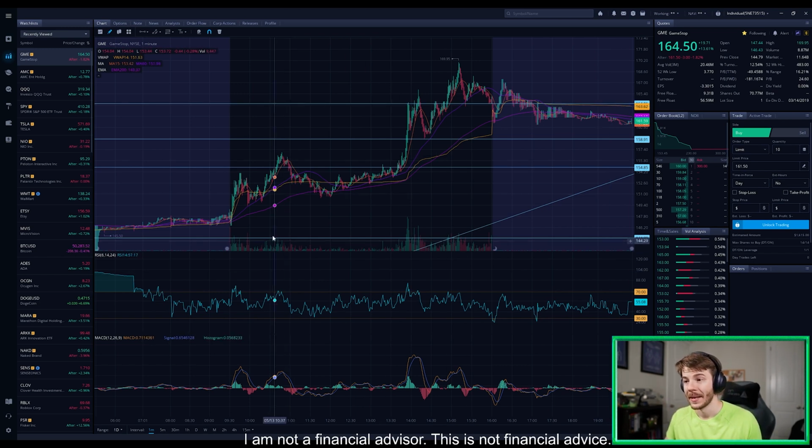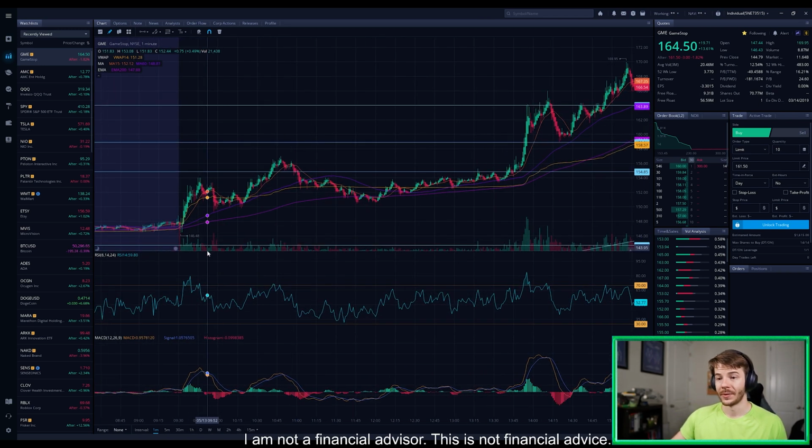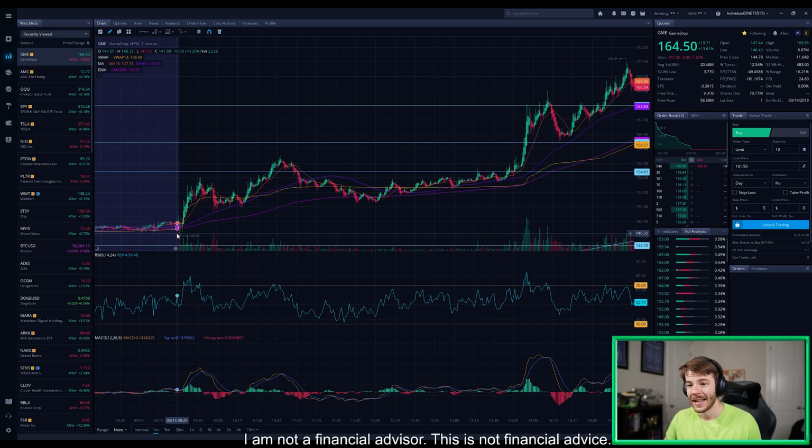Now, GameStop absolutely just ripped here. We had an intraday low of 146.48, and then we just ripped. And then we consolidated and we ripped, pardon me, pulled back, and then we did some consolidation. Now, this is textbook technical analysis. Stocks rip, pull back, and then consolidate. And this is the three moves that stocks do. And this is what we want to see, is GameStop following like a normal stock.